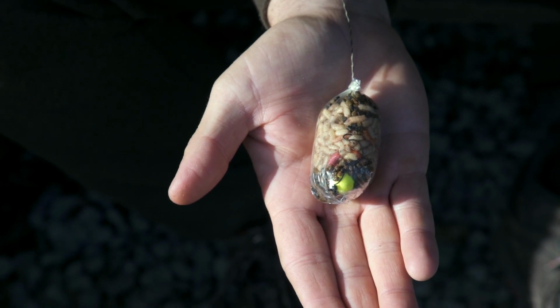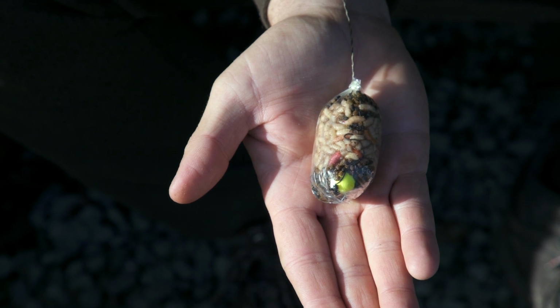Maggots will outfish any bait, and I'm so certain in saying that because I fish so many places over the course of the winter months throughout the years. And if you put a bag of maggots out, or a bed of maggots out, or a bed of what you've been using throughout the year, I guarantee you the maggots will go before anything else.